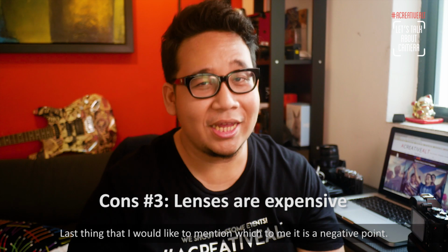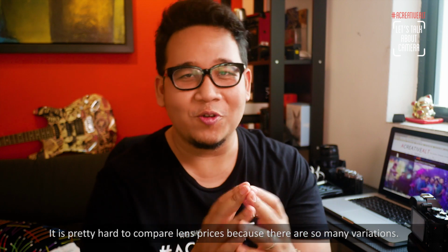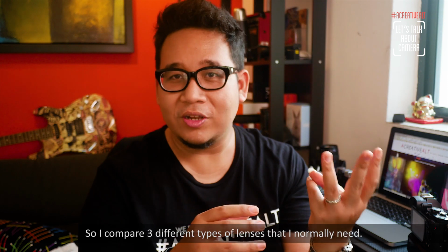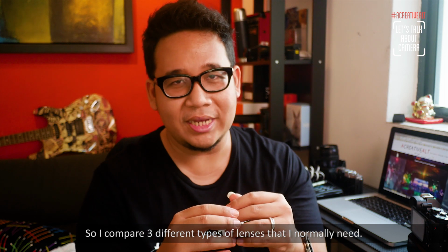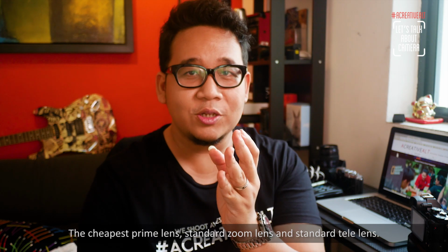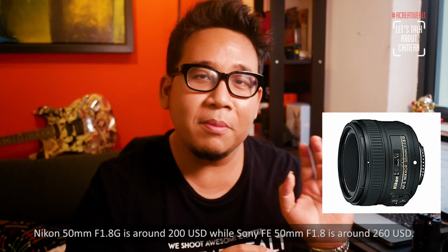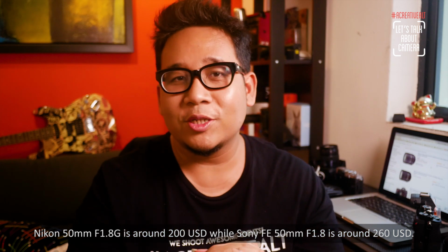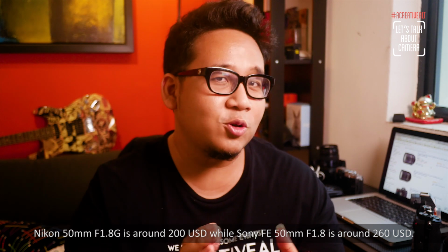The last thing that I would like to mention, which to me is actually a negative point, is that lenses are expensive. It's pretty hard to compare prices of lenses because there are so many different variations. But what I do is I compare 3 different types of lenses which I normally would have in my collection of lenses, which I actually need: the cheapest prime lens, the standard zoom range, and the standard tele. Nikon 50mm f1.8G is about $200, while Sony 50mm 1.8 FE is about $260.